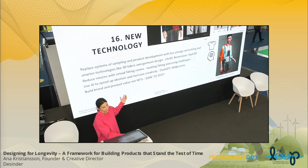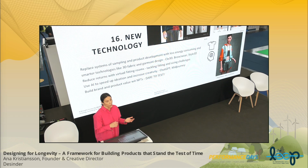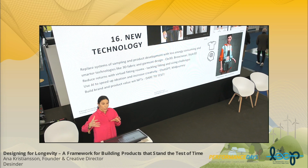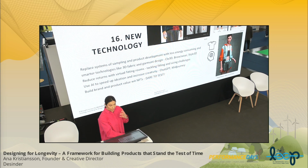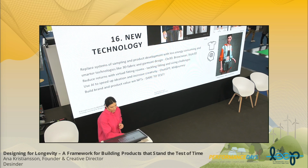And NFTs, of course, test NFTs. Many people say, oh, I don't believe in this. It's not about belief. It's about where the world is going, and it's about gamification. It's about growing a brand value and interconnecting the digital with the physical. So again, giving customers more angles to love you from.